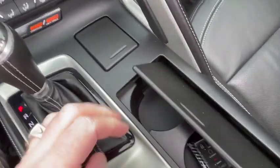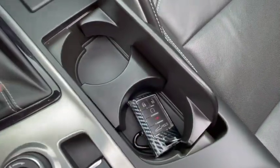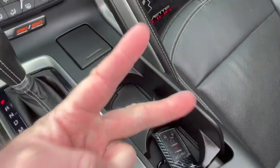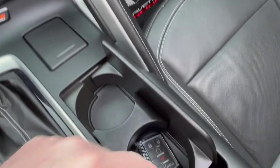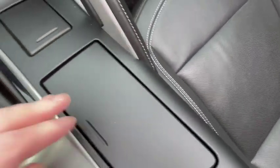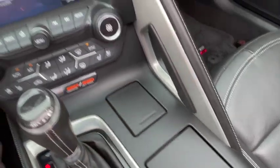8-speed transmission. A couple of cup holders. The key is in here. It has 2 keys. That's one of 2. It has 2 keys. I always do this, 2, so that somebody doesn't think it only has 1. It does have 2. There's the factory remote start on there. A little power outlet right there.